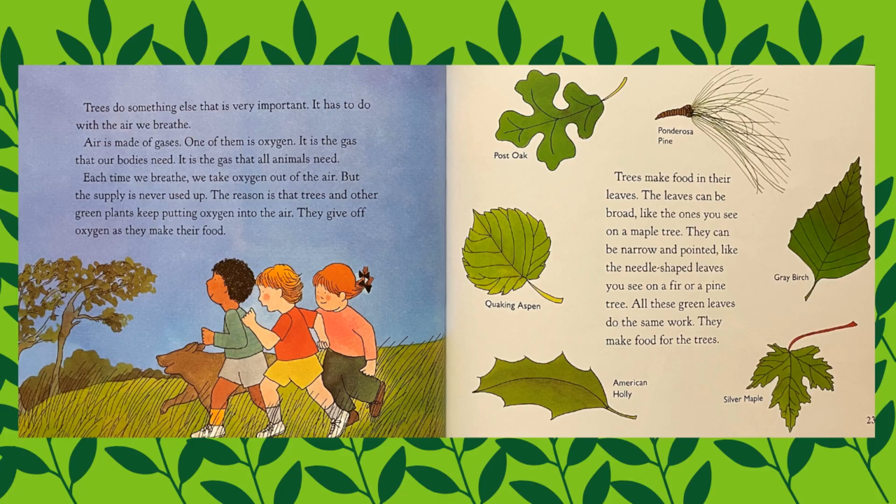Trees make food in their leaves. The leaves can be broad, like the ones you see on a maple tree. They can be narrow and pointed, like the needle-shaped leaves you see on a fir or a pine tree. All these green leaves do the same work. They make food for the trees. Post oak, quaking aspen, American holly, silver maple, gray birch, ponderosa pine.